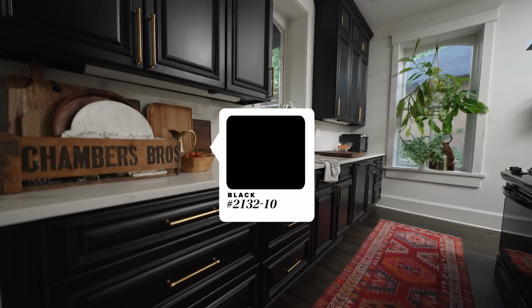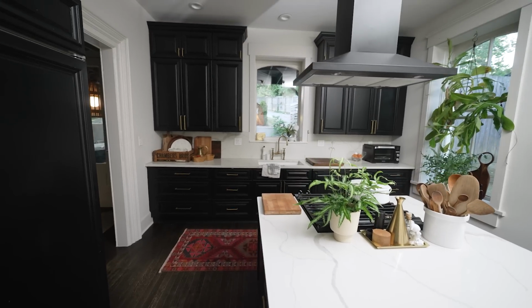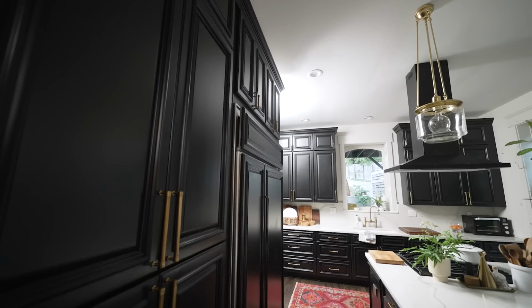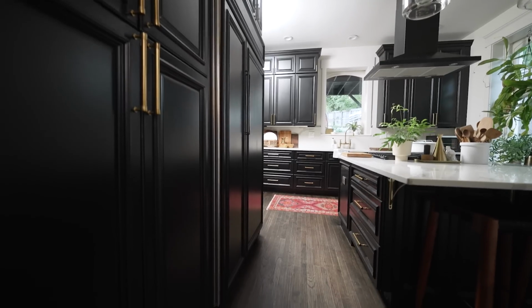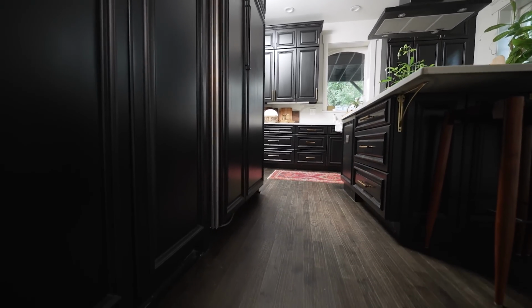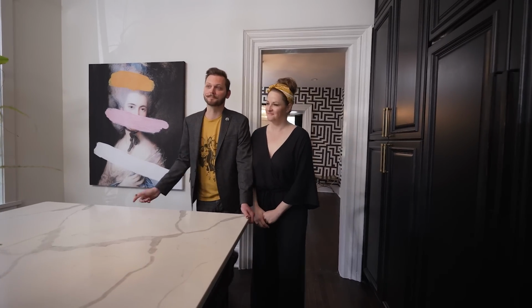I love the height of the ceiling, and being able to put a dark cabinet color, you really become aware of how high the ceilings are. I'm tired of all white kitchens, so we obviously lean dark here. The joke is that our aesthetic is Beetlejuice chic. The next stop on the tour, let's head to the bar.